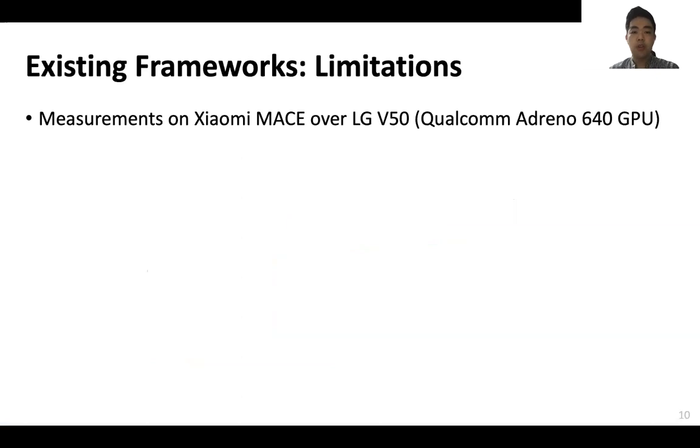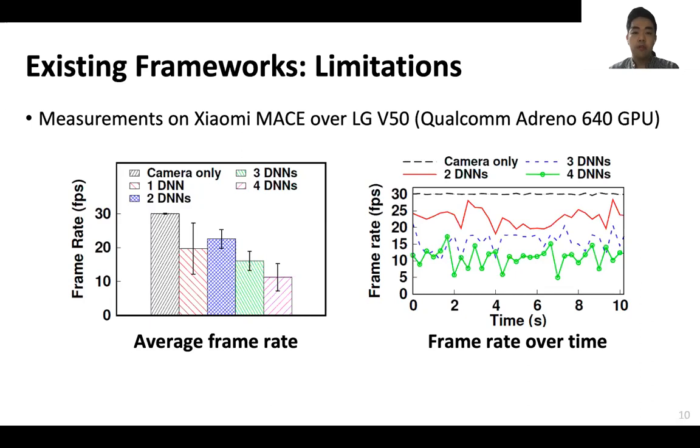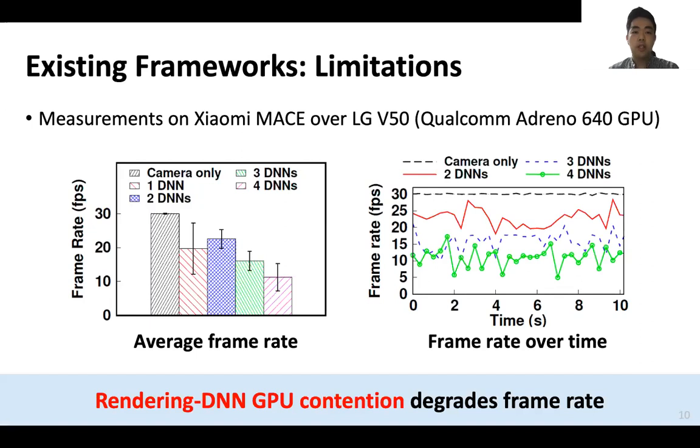We also see that when rendering is running with multi-DNN tasks, the frame rate also drops. For example, with the same setting as before, compared to the case of a stable 30 frames per second when the camera is running alone without any DNNs, the frame rate drops with more DNNs running in the background. More importantly, when we see the frame rate over time, we can see that it actually fluctuates heavily, which significantly degrades the user experience. So rendering and DNN GPU contention degrades the frame rate and user experience.